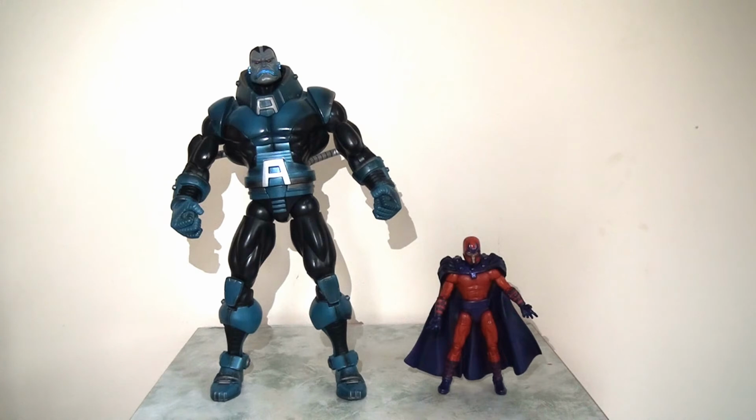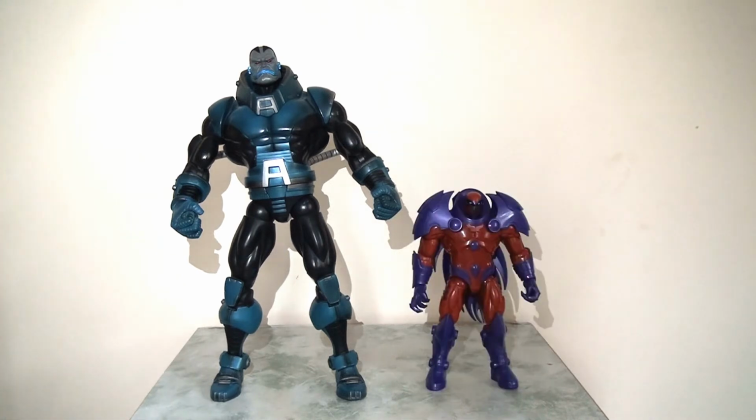I remember the first time I saw this figure fully assembled in my local comic book shop, and I was just immediately drawn to it, and I thought, wow, I've got to build this guy. Absolutely brilliant, really impressive, and I just love how he scales against the other figures in this line. He's so powerful and so dominating, and that's exactly how Apocalypse should be.